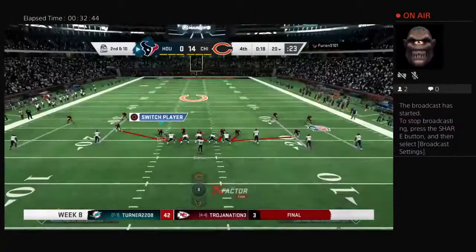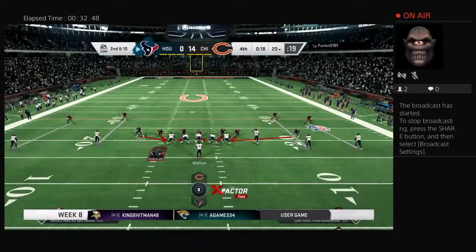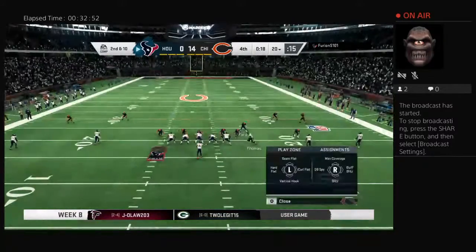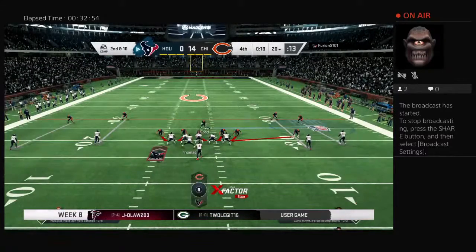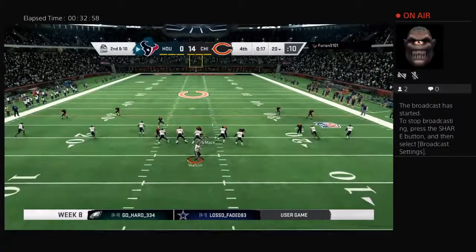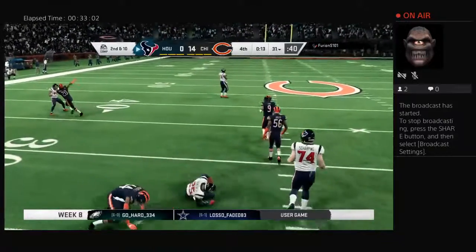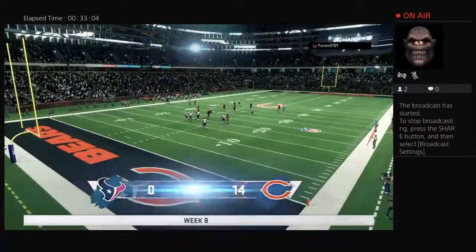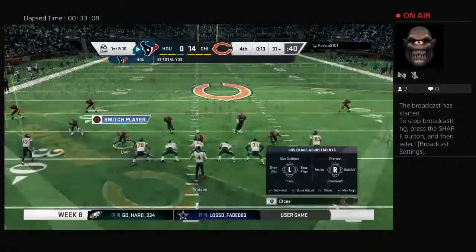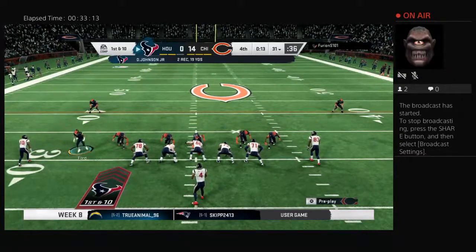After the incompletion, here's 2nd and 10 from the 20. 56 is the Mike. Coming this way. Here we go, here we go. Throwing again is Watson. He gets this one to Johnson. And he's going to get this one across the 30-yard line. Now the Texans will burn the first of their timeouts as they'll stop it with 13 seconds left to play.